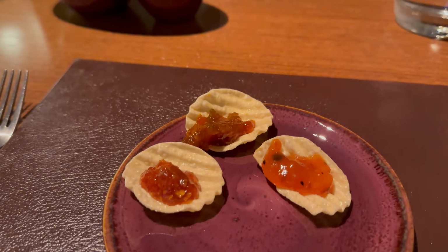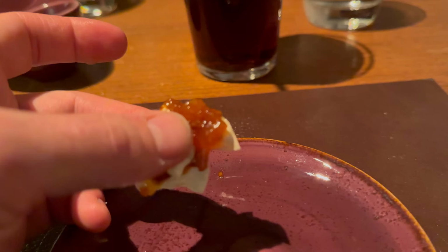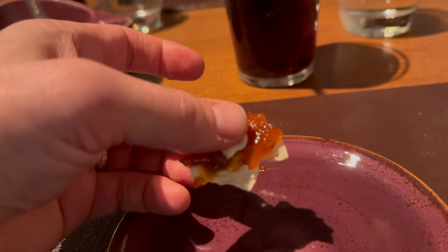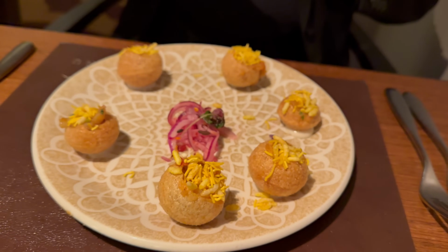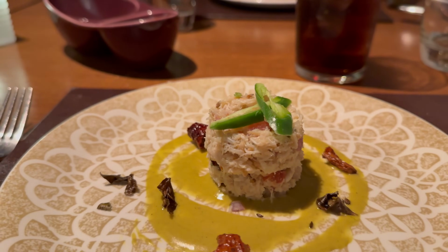In the name of science, I'm trying one of each chutney. I don't know what they're called. Here we go. And the winner is the lamb pickle type one. Lime pickle. What is that, the flatbread? Yeah, the flatbreads. That looks so cool. I'm trying one of these. This is the Goan crab meat.